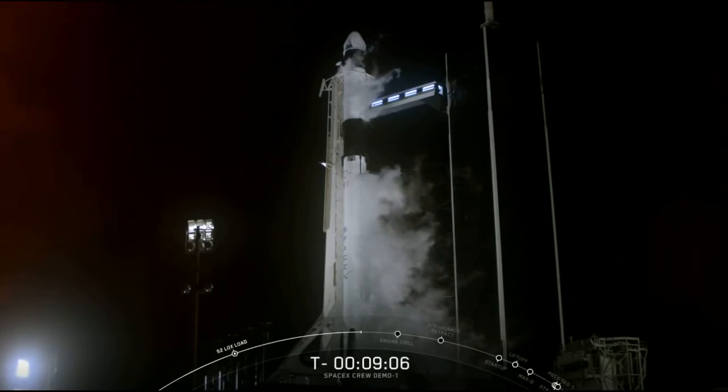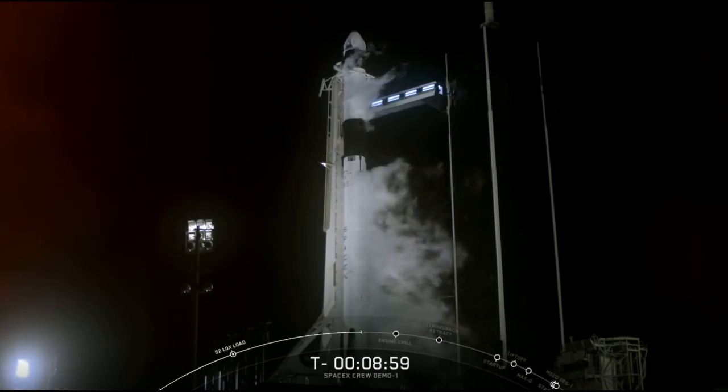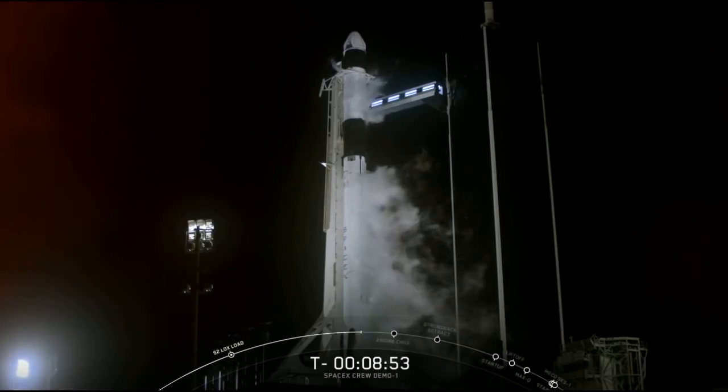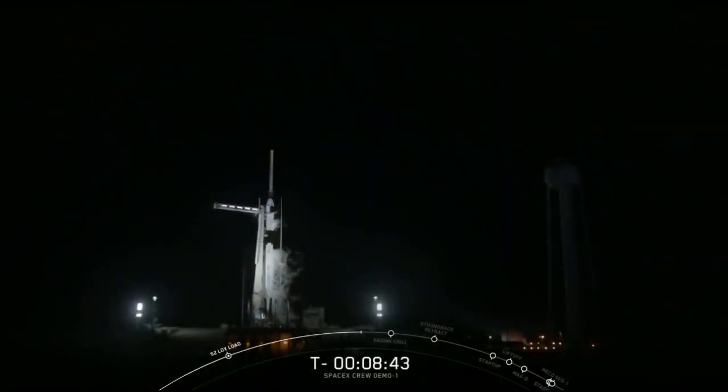Both F9 and Dragon are designed to be reusable, and SpaceX has reflown 6 Dragons and 19 first-stage boosters to date. And as mentioned, following today's launch, we will attempt to land the Falcon 9 back on our drone ship in the Atlantic Ocean so that it can be used on a future flight. And SpaceX also intends to reuse this Dragon. Its mission's already set to be the in-flight abort test taking place later this year ahead of Demo 2. Now, though, since we're under 9 minutes, let's check back in with Tom on the status of today's launch.